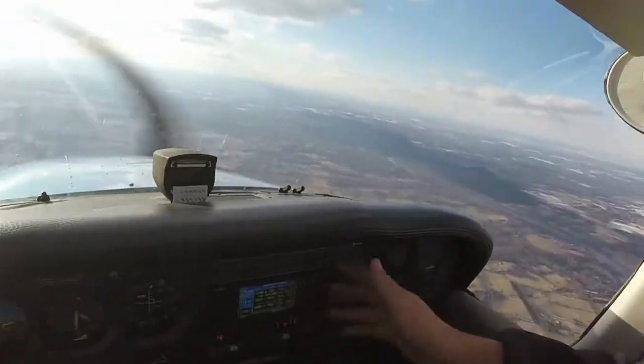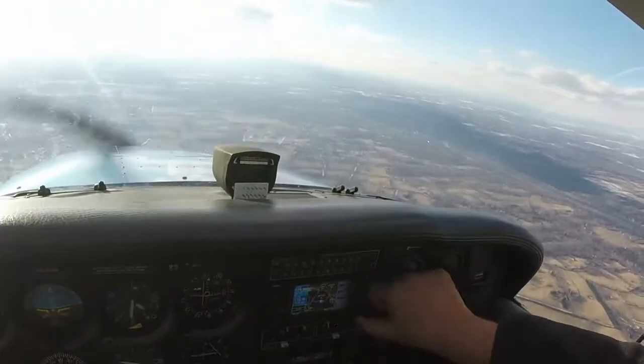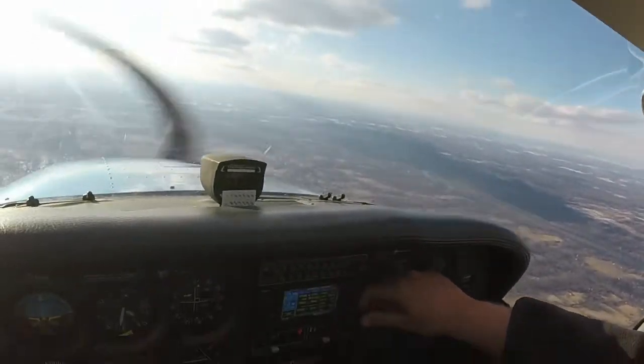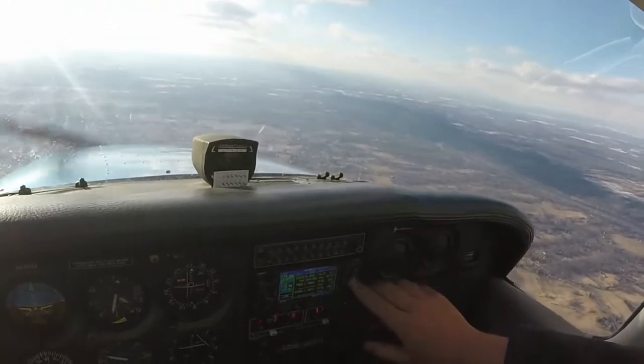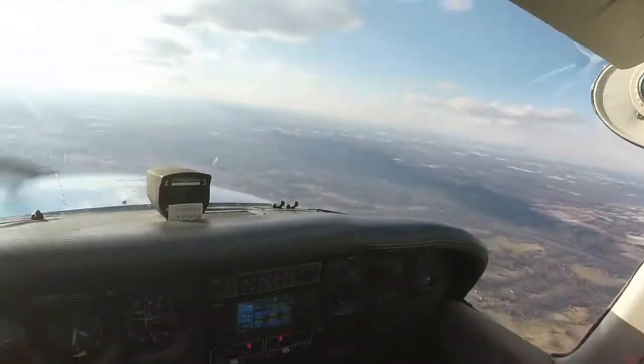Something else on the GPS, I don't know if it's a function we've ever used, but all the way to the left is your map. Okay. You take the big knob, all the way to the right, goes to nearest airport, and if you wanted to, let's say, go direct to Martinsburg, you just click in the center button, hit direct, enter, and that gives you a GPS track. Oh, okay. Kind of neat.